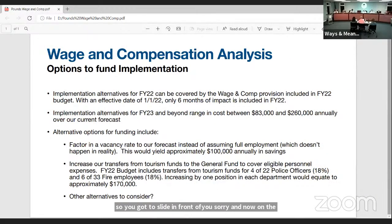So, implementation alternatives for the current fiscal year: we are fine from a budget standpoint. Remember, this would be effective 1/1 of 22, so it's only a 6-month money effect from the city's finances in 22. All the alternatives we looked at, about 8 or 9 with tweaks and a lot of rearranging of numbers, for any option in the current fiscal year, we have plenty of money in the budget to cover. A month or 2 ago, part of the charge from you, Mayor, was, let's talk about the out years.